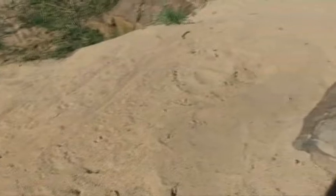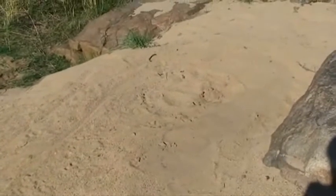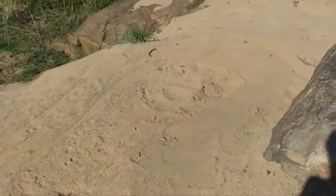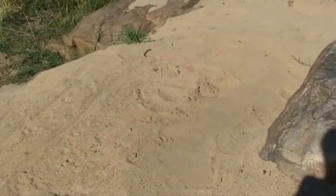They can lay about as many as 80 eggs, but in the wild only about 2% of these eggs survive into adulthood once they've hatched out.